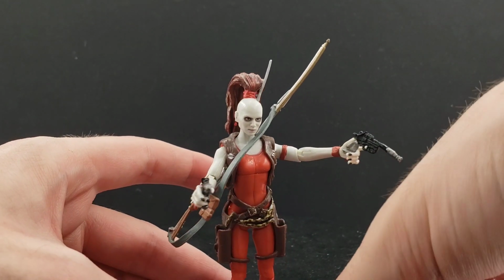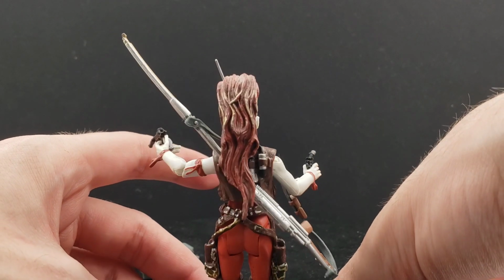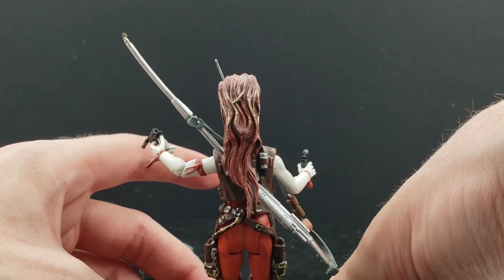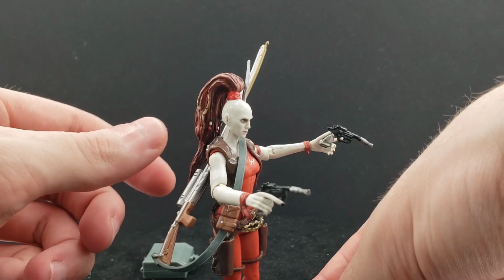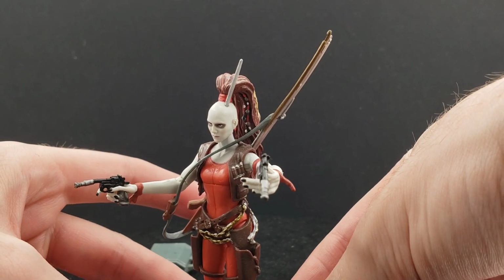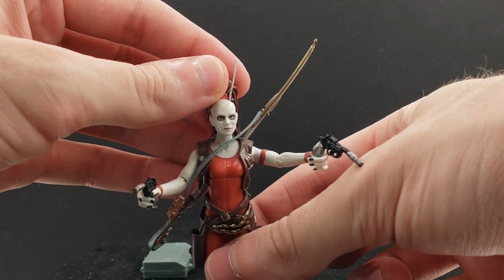She does have her hair tied up there. And it does have a lot of detailing in it. As you can see, it has some highlights, it has a wave to it, and it does have some braids mixed in, as you can see there. You can see a little bit more on this side. So it's very nice detail.